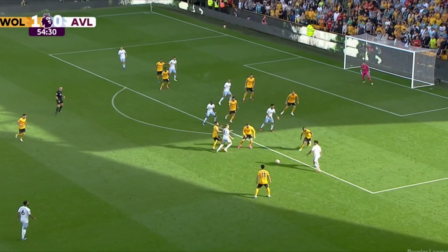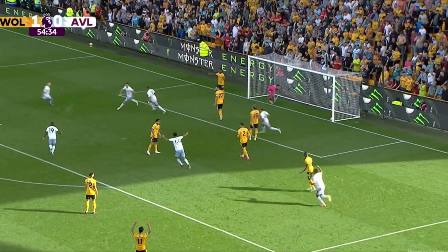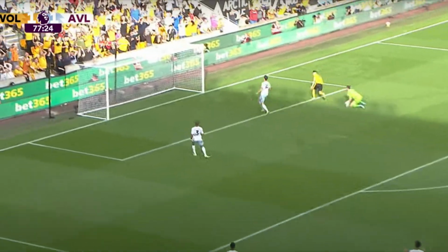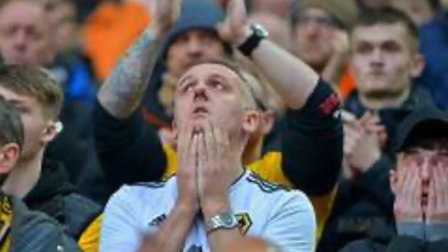Ollie provides the opportunity for Torres to open his account for Villa and make up for his previous mistake, to tie the game up 1-1. A cross comes in that beats the Villa back line, a ball you would expect Neto to find the back of the net with. Martinez does just enough to put off the Portuguese superstar.